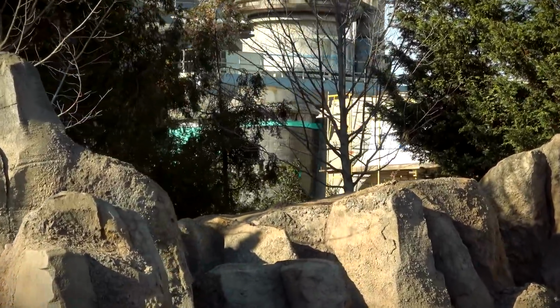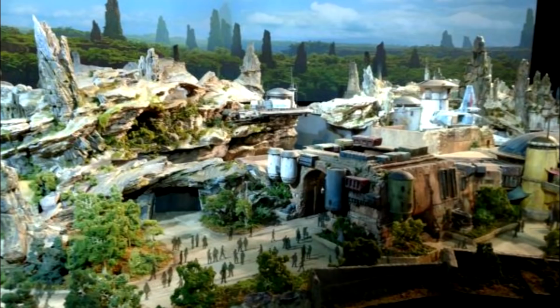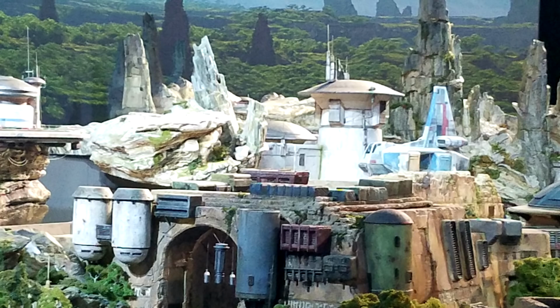Boom, look at that. Okay, let's stop here for a second because I want to, again, these are things that we couldn't see before, and I want to try to identify those in the model. And it's those two guys right there. They haven't been painted yet, so I imagine that they will paint those white at some point. And here's a little bit of a closer view.